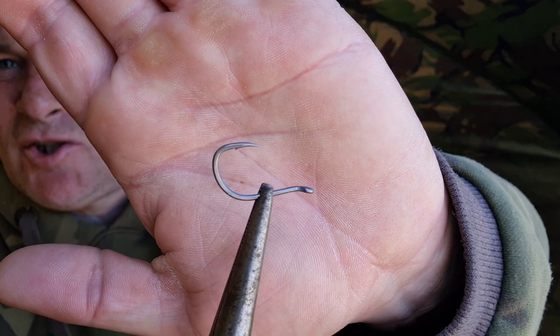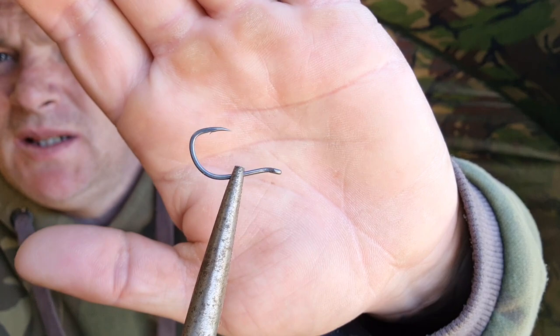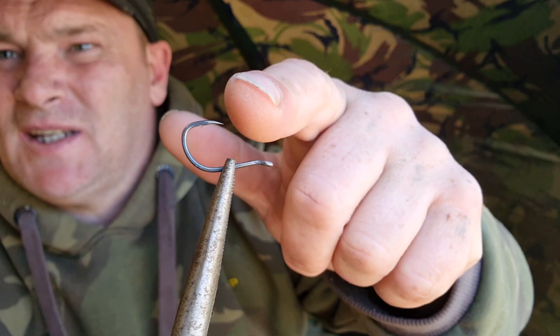And the chod hooks as well. These are a size 4. I've got these because when I saw them on the website, they just looked strong as they are. I've got these for when I'm on Eric's Willows. It's a nice strong hook. I'm using a barbless hook on here. These are barbed ones I've purchased from Bank Tackle. And here we go, that's the chod hook. Like I said, I like the shape of these as well. You can hear that pinging, stick, stick, stick. Basically sharp enough as they come out of the packet.